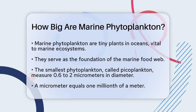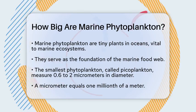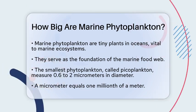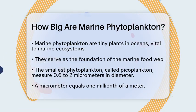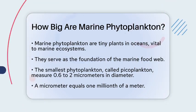Marine phytoplankton come in a variety of sizes, which is quite remarkable. The smallest among them are called picoplankton. These tiny organisms measure about 0.62 to 2 micrometers in diameter. To put that into perspective, a micrometer is 1/1,000,000th of a meter.